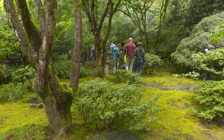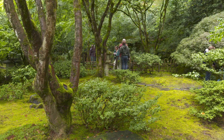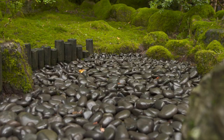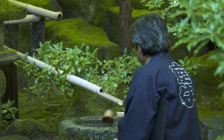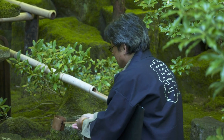The International Japanese Garden Training Center's mission is to teach the traditional skills and techniques for creating and caring for Japanese gardens, while also imparting the heart and soul of Japanese culture and aesthetics. The center was launched by the Portland Japanese Garden in 2017. It's the first of its kind in the world outside of Japan.